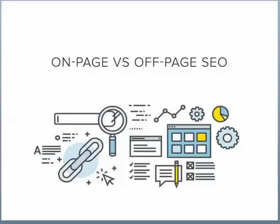So when a guest blog gets accepted, it's a win-win. Not only are you getting the content in front of your ideal prospects because they're reading things on that website, you're also getting that valuable backlink for off-page SEO.